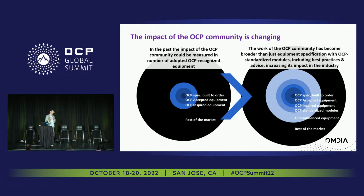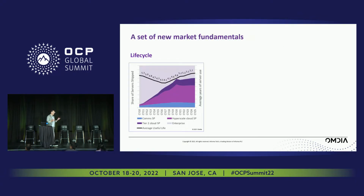Not all of the influence will be visible in our market model, and I think that's important for you to know before I show you the model. Another thing that is important to note is that the market fundamentals between 2017 and now have changed a lot. I think we all live it, we all know about it. One of the things that is not the microeconomy is the server lifecycle. So the server lifecycle has significantly increased.